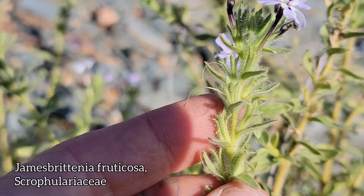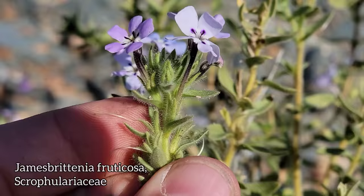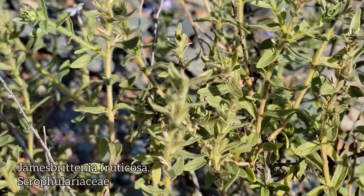Glandular, very glandular. The fruit's still got those styles hanging out. Flowers still going off at the top, done towards the bottom. Look at a perianth. Tubular flowers, and again, just hairy and glandular, and quite fragrant. So many goddamn weird asters here. So many weird composites. So there you go.